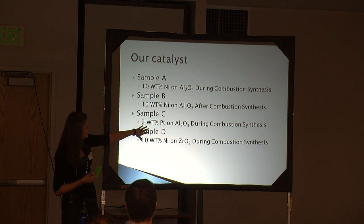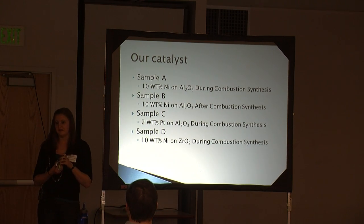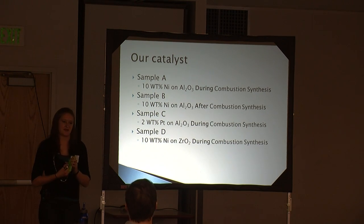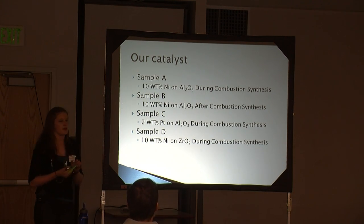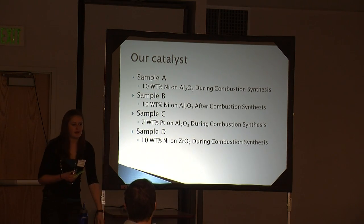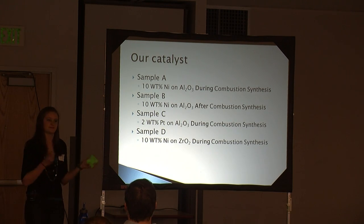As you can see, sample C is only 2 weight %, where the rest are 10. That is because of the cost of platinum, which we're moving away from. So as only a summer research project, we can't really afford 10 weight % of nickel, so we used 2 and compared them per active site. So that is particles on the support that actively convert the ethanol to hydrogen. Samples A and B were designed to compare the old and new technique, and sample D was to compare the supports. However, there's only so many weeks in the summer, so for sample D, there was no conclusive data because we just ran out of time.